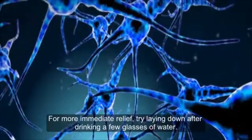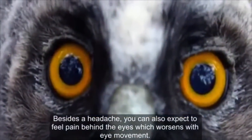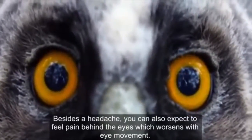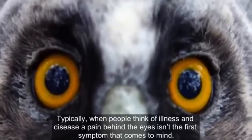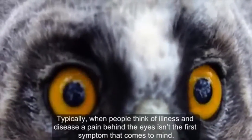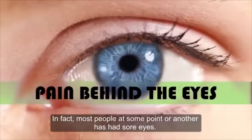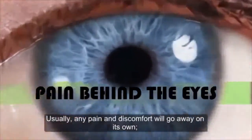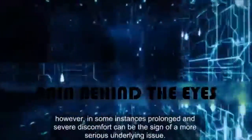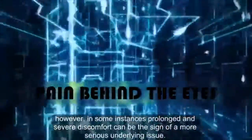For more immediate relief, try laying down after drinking a few glasses of water. Besides a headache, you can also expect to feel pain behind the eyes, which worsens with eye movement. Typically, when people think of illness and disease, a pain behind the eyes isn't the first symptom that comes to mind. In fact, most people at some point or another have had sore eyes. Usually, any pain and discomfort will go away on its own. However, in some instances, prolonged and severe discomfort can be the sign of a more serious underlying issue.